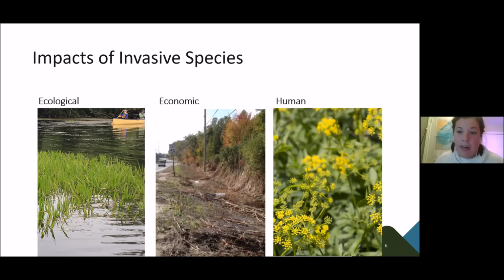Secondly, we frame invasive species in an economic context. In the picture under the economic heading, you can see Phragmites. I'm sure you're all very familiar with Phragmites. This plant is commonly found clogging roadside drains and ditches, sometimes contributing to localized flooding. And even with regular control, this species can be very costly to manage, with typical roadside stands costing upwards of $1,100 per kilometer to control.